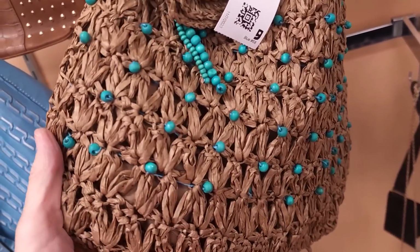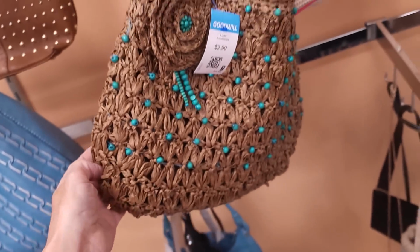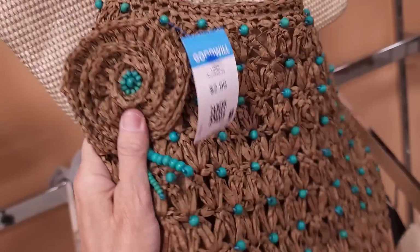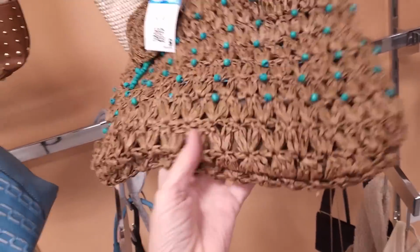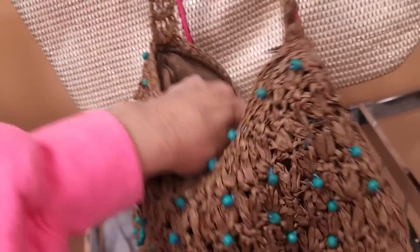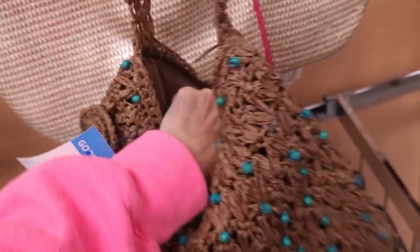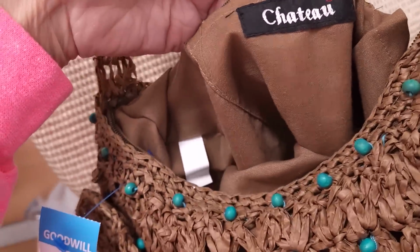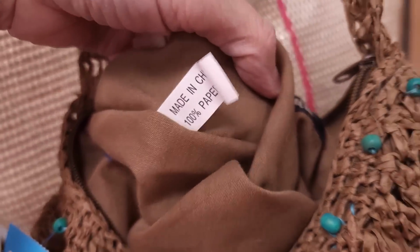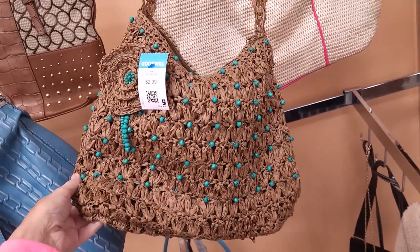Look at the little wood beads. And this is like that, what is that, raffia paper? Is that one and the same thing? I don't know. It's a very papery feeling, very lightweight. It does have a name. Chateau. And it's probably made in China. Oh, it's 100% paper. I was right. It does feel like paper, but it's only $2.99. I'm going to get that too.